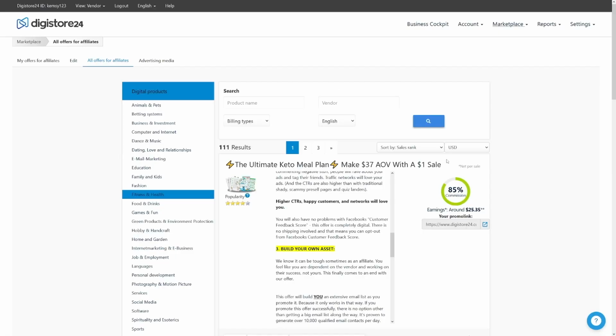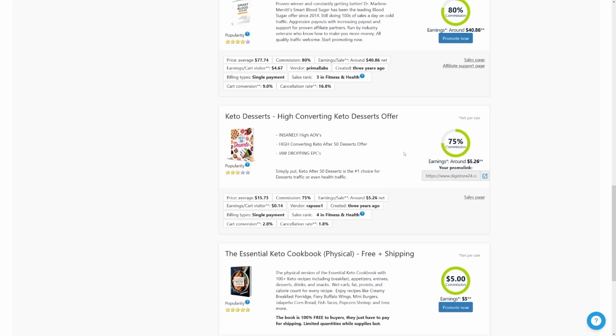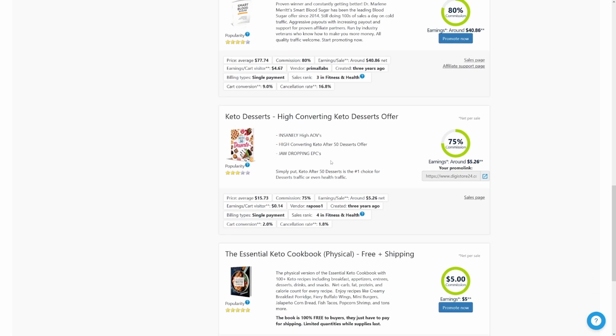But first of all, of course, let's choose the product, okay? You can't choose the first one, of course, but you can choose all of these down there. So for example, I don't know, I've made a lot of money with these keto desserts because it's a simple sell. It is really cheap to sell, but this one will get you $5 each. But trust me, it is way easier to sell 5 of these to get $25 than it is to sell one of these to get $25, okay? So that's basically why I use this one. So let me just show you this as an example.